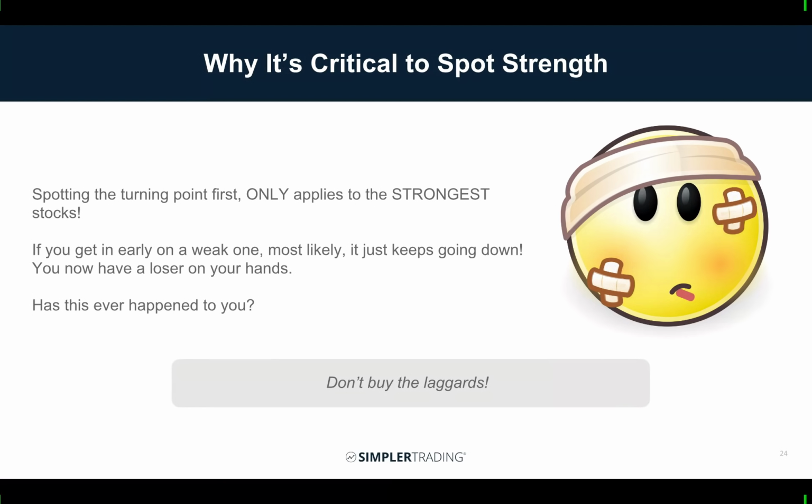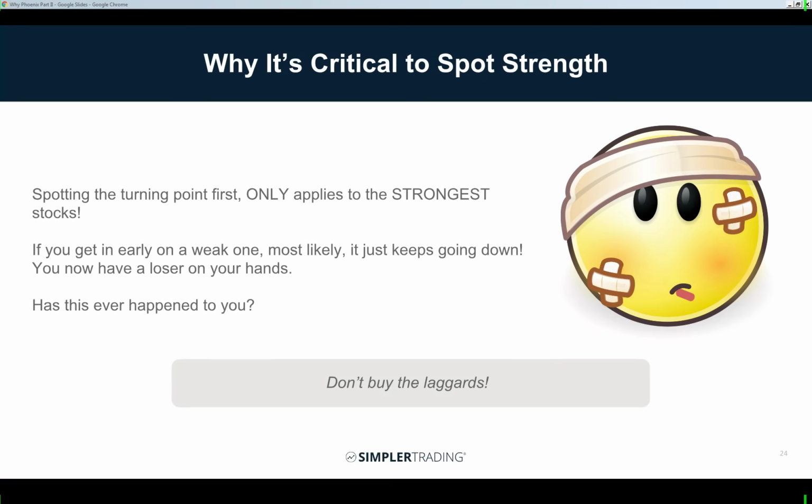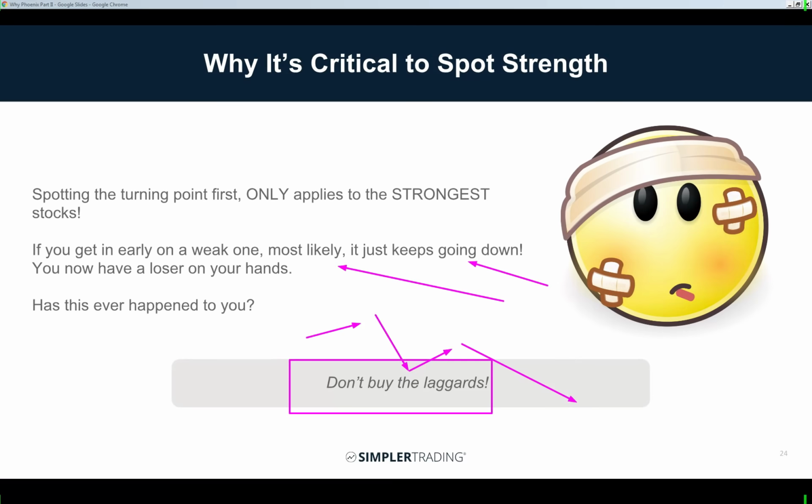Okay, thank you. So why is it critical to spot strength? Spotting the turning point first only applies to the strongest stocks. If you get in early on a weak one, and this is very, very critical, okay? If you get in early on a weak one, most likely it just keeps going down. So what you don't want to do is buy the laggards.